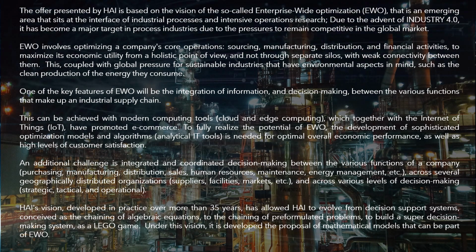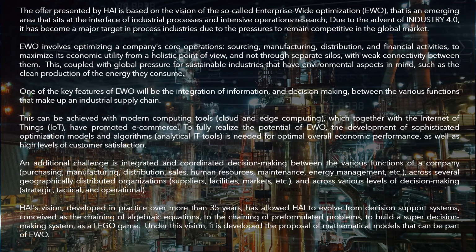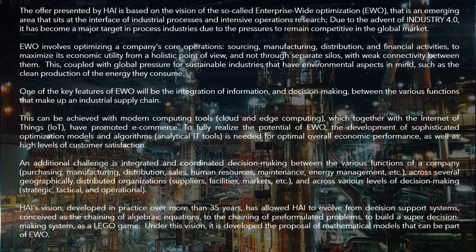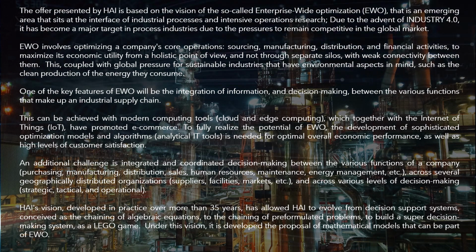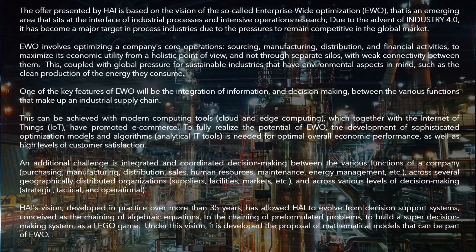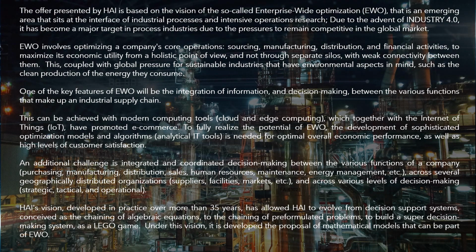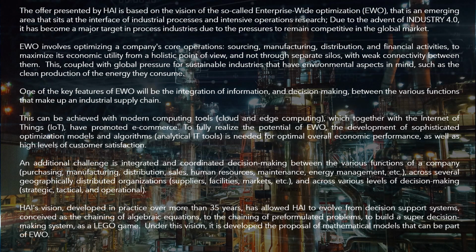An additional challenge is integrated and coordinated decision-making between the various functions of a company: purchasing, manufacturing, distribution, sales, human resources, maintenance, energy management, etc., across several geographically distributed organizations, suppliers, facilities, markets, etc., and across various levels of decision-making: strategic, tactical, and operational.